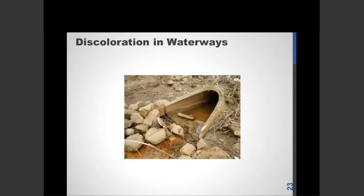Here's a picture of that orange discoloration in the waterways. And not only orange, when you might get a call, maybe it's green or dark red or light or dark brown. So I mean, this one obviously is most likely the cause of the iron-eating bacteria, but it could indicate other things. So we'd like to still know where those are, and anything that looks odd or any discoloration in water.